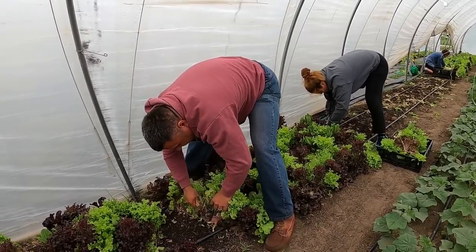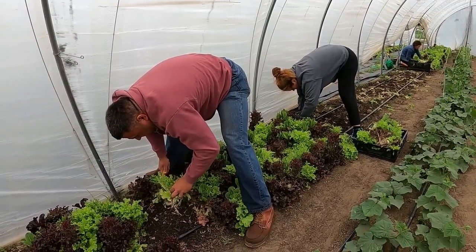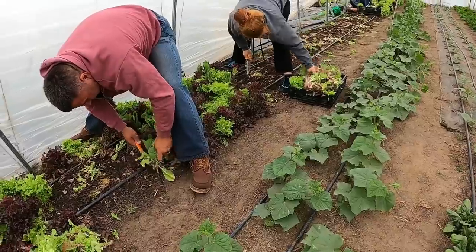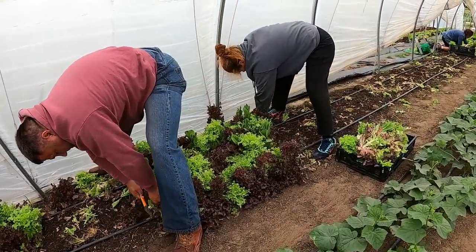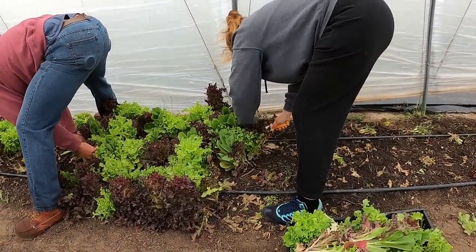I love this knife. Yeah, and without cutting the drip tape, that's what I've told myself. I don't know how many times. A rice knife. I want to play with the rice knife later too.